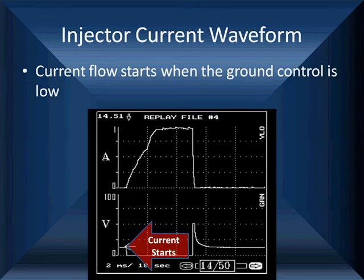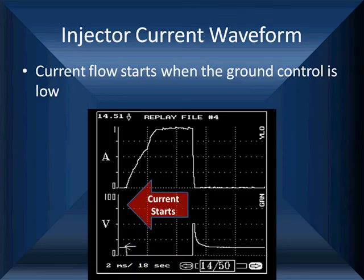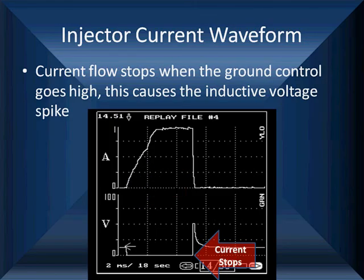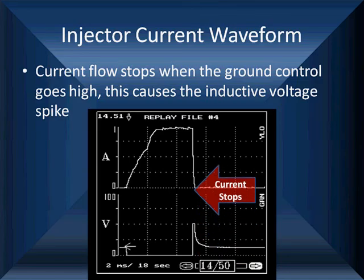Starting back at the basics, here's where we turn our current on. At the top is an injector current going up to 1 amp. At the bottom is our voltage pattern we just did before. Here's where current turns off. Remember, that caused the spike, and this says current turned off. Bingo. We can see the same thing.